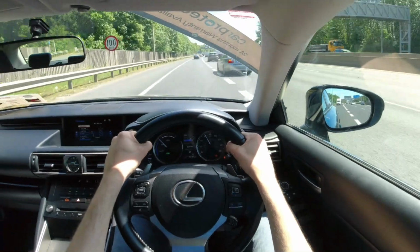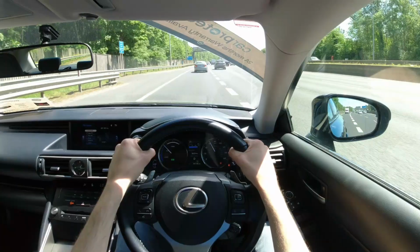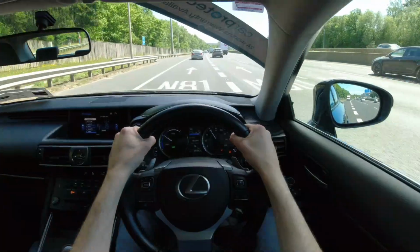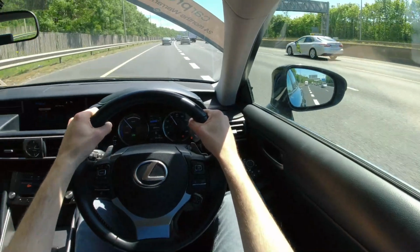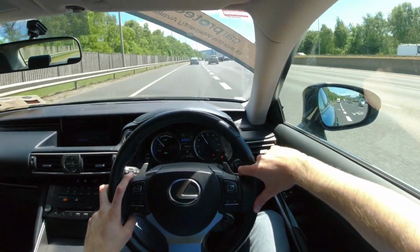The boot is 450 litres in the IS, which is about average for this class, and rear space should be enough for 2 adults. 3 might be a push, but most cars in this segment would struggle to carry 3 in the rear comfortably. The infotainment system has everything you need. Again, BMW's system would be a tad bit better than this one, but it does the job.